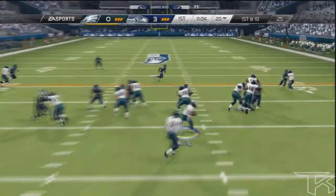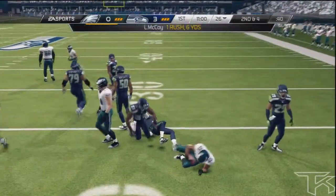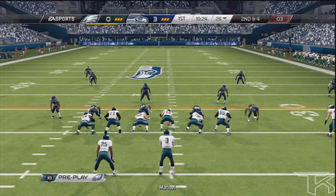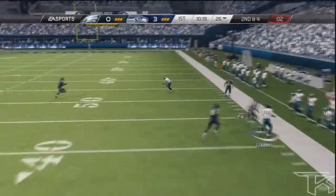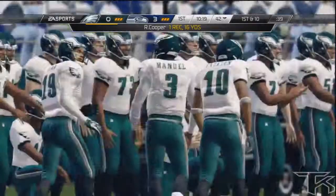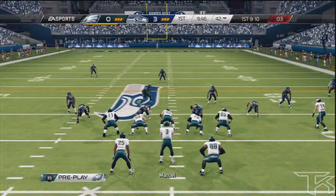From shotgun, EJ, handoff to LeSean McCoy. McCoy to the outside, and LeSean McCoy is then brought down after a 6-yard gain. And that's a decent start for the Eagles offense. On 2nd and 4, EJ drops back. He's looking. Throws, caught by Cooper, and Cooper is then out of bounds. 16-yard gain on that play, and that brings up 1st down for the Eagles.